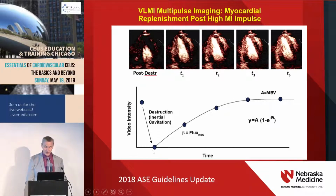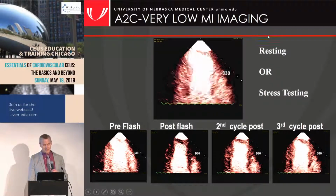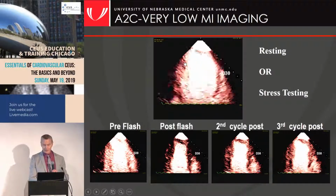Because we can look at both the replenishment and the plateau intensity, velocity times cross-sectional area, we can look at centimeters cubed or milliliters per second myocardial blood flow. And so this is a bedside technique that you can use to look at myocardial blood flow and its changes in response to a stress. So that's why we give that high MI impulse: to look at how rapidly this replenishes. So we don't necessarily do any quantitative data. We look at the bedside while we're doing these stress studies, how rapidly does that replenish?